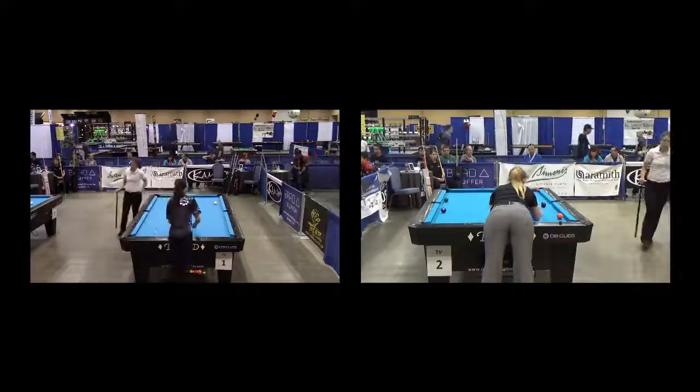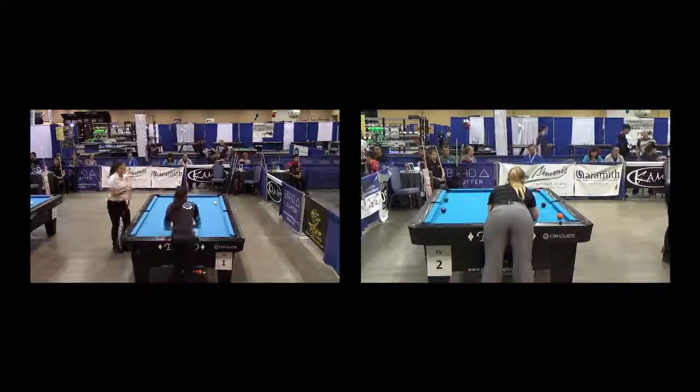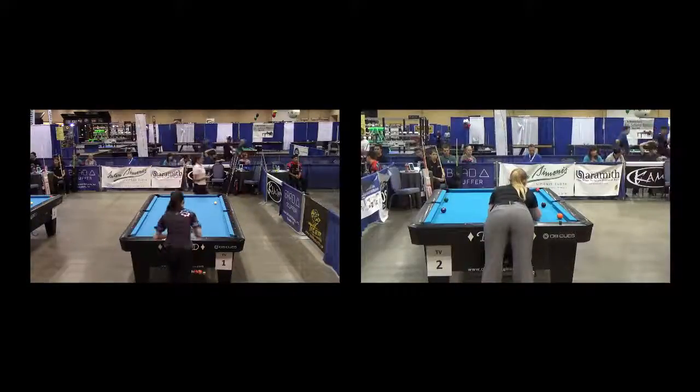Hailey Fullerton on TV table 2, shooting at the 3 ball in the corner to gain access to the 4 on the long rail.